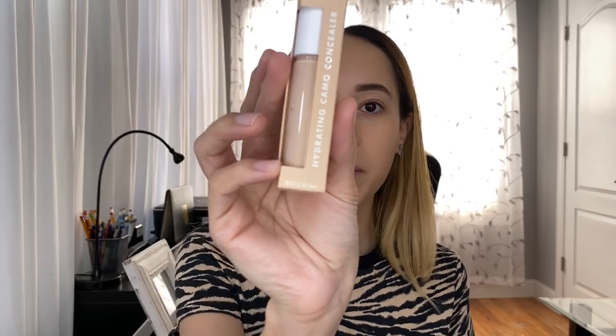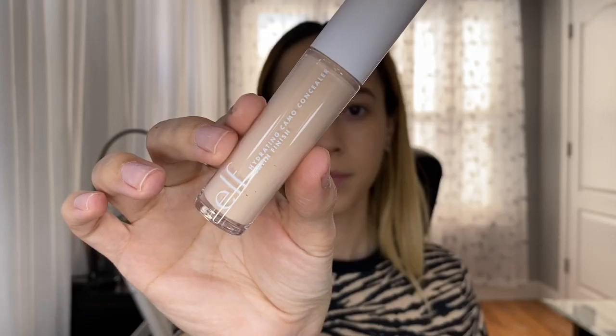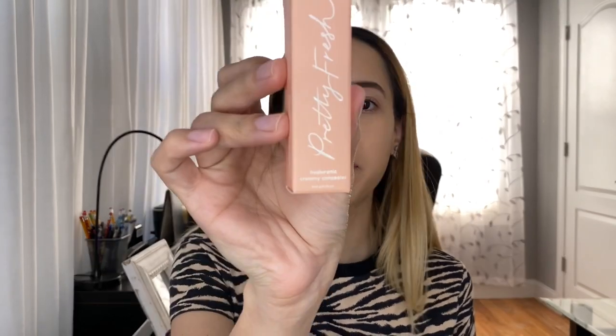I got two new concealers that I haven't tried before. The first one is from e.l.f., and it's the new Hydrating Camo Concealer. The shade that I got is Fair Beige. This concealer claims to be high coverage, hydrating, and long wearing. The next concealer that I got is from ColourPop, and it's the Pretty Fresh Hyaluronic Creamy Concealer.